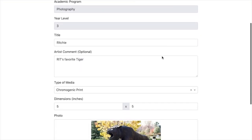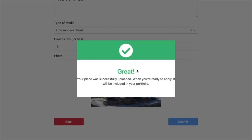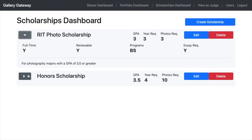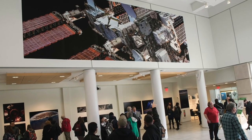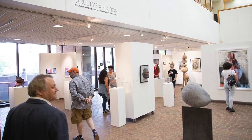Students can now add a collection of images to a portfolio that will later be submitted for consideration in various scholarships. Students will be able to select which scholarships they wish to apply for, and their applications will be reviewed electronically by a panel of judges before the final decision is made. Now, Gallery Gateway is well underway to becoming the standard scholarship submission portal for the School of Photographic Arts and Sciences.